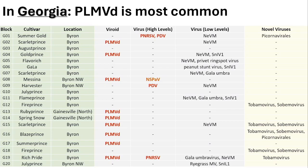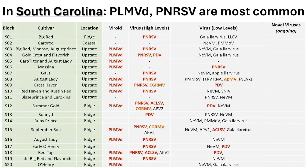This is a different analysis pipeline of the data, and you can see here the tabamovirus and sobamovirus. Tabamoviruses haven't really been discovered in fruit trees or in fruit crops in general. The best known tabamovirus is tobacco mosaic virus, and those are easily mechanically transmitted. We have no data so far on whether that could be important at all. So that will be the subject of some follow-up studies. So the analysis for the Georgia samples is completed, and let's move on to South Carolina.